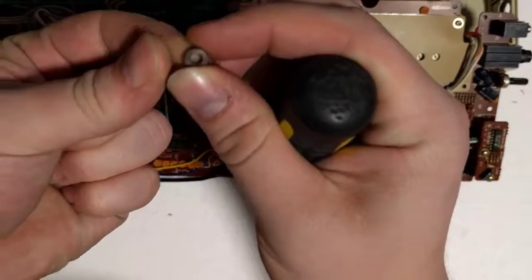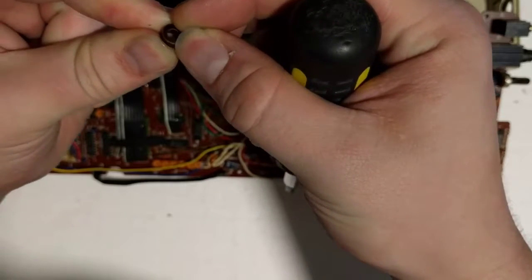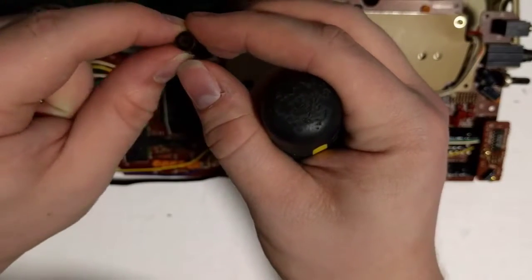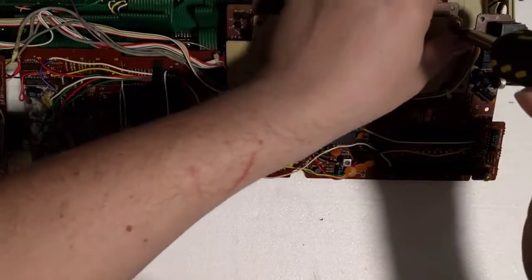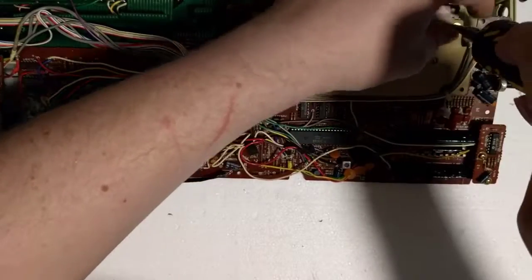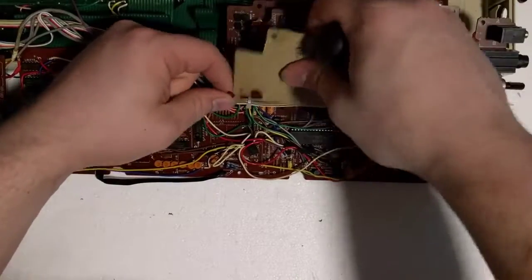That's interesting. That might be phenolic. I'm going to come back to that. That might be a phenolic resin. It's got that brown color and the rigidity of it. This thing might be really old. I feel like other than for PCBs themselves, phenolic had sort of fallen out of favor by the mid-80s. I feel like I haven't seen phenolic in anything past '81, '82. So to see it in something like this is probably really old.